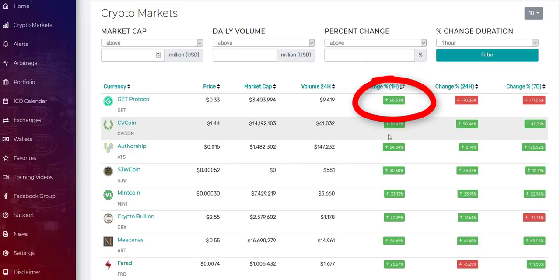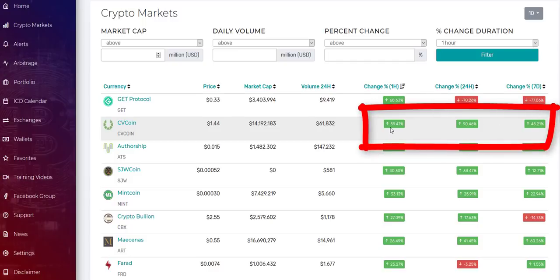Now, the other thing you can look at is this indicator where every one of these is green. So in the last hour, this CV coin has jumped 59.47%. In the last day, it's up almost 90.5%. And in the last week, it's been up 45%.